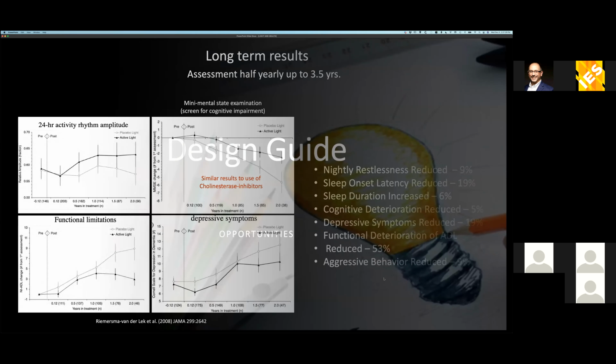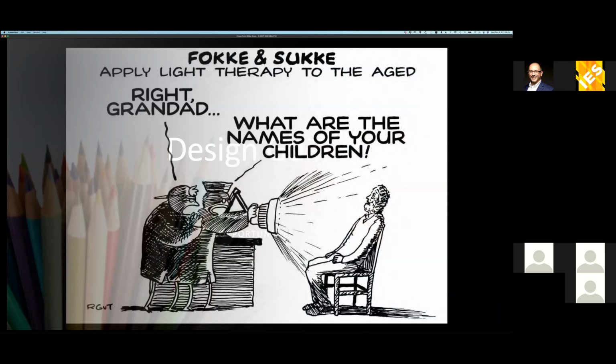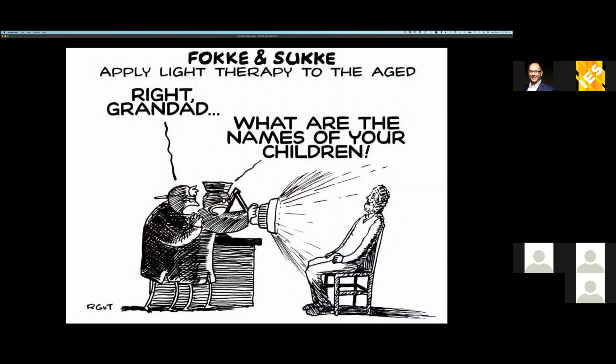That really says something. So what does this translate to as a design guide, if you will, for our opportunities as practitioners when trying to distill this out and how we can apply this information? Well, there are certainly lighting things that we can do. And I don't necessarily recommend this. We're not just talking about this kind of light therapy, if you will, but we are talking about something that is far more broad, something that is more encompassing, something that is more integrated, and something that goes beyond lighting.